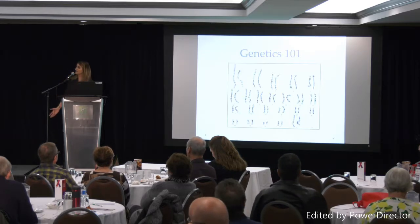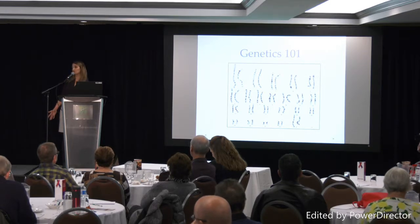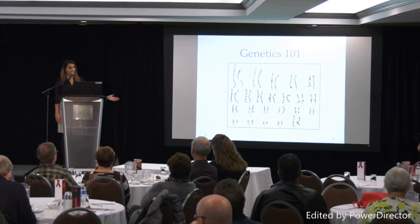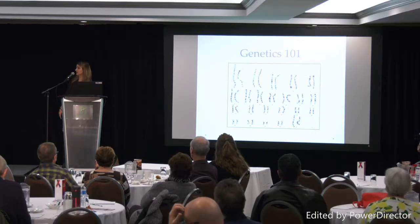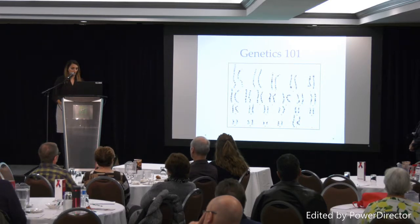And if I was to take a cell and look at it under a microscope, I would see these chromosomes. We actually have a total of 46 chromosomes, and they come in pairs, so 23 pairs. The reason for this is because we get one copy of each chromosome from our mom and one copy of each chromosome from our dad. This is what we call a karyotype, and it denotes a female. It's that last pair of chromosomes that denotes the sex of an individual. So women have XX, whereas men have an X and a Y.